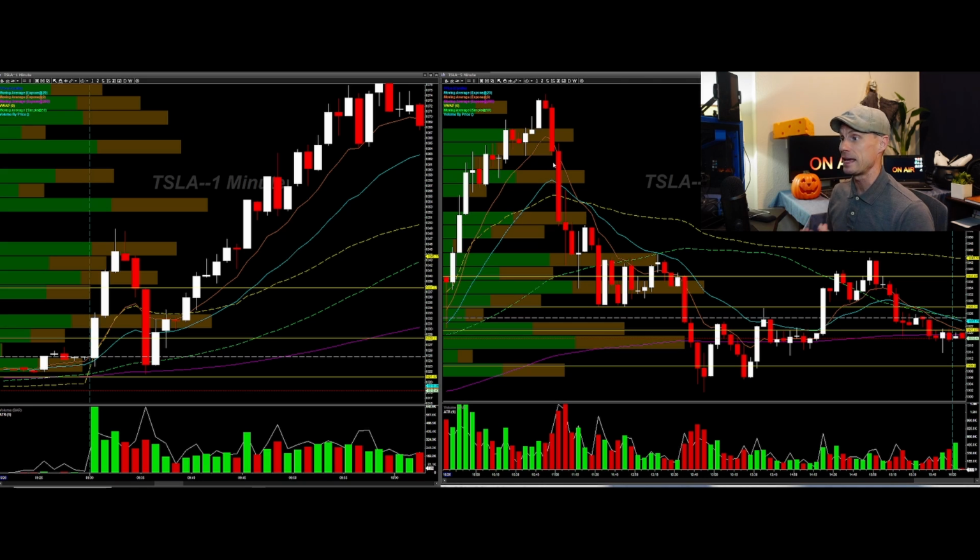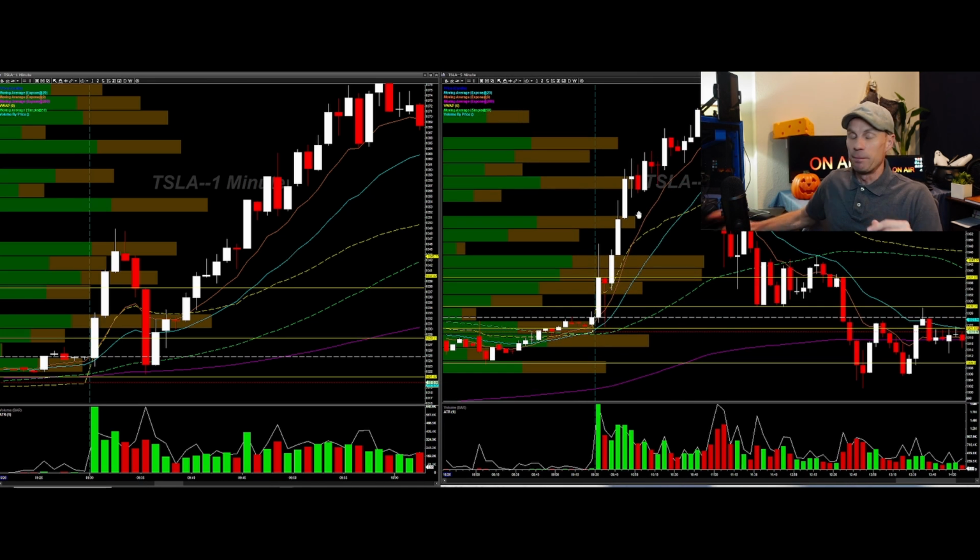Once Tesla came out of the bell, it had insane volatility and an insane volume amount. The amount traded per minute was really crazy on Tesla this morning, and I think the bulls were just ready to jump on Tesla and ride this bad boy to the moon, which it did go to the moon.